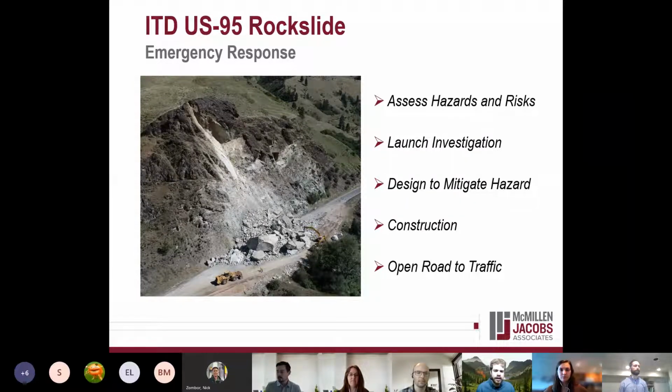Before I head to the next slide and talk in a little more detail about what happened on this project and what we did, I want you to notice the wedge-shaped block in the upper left-hand corner of the image. Although we dealt with the entire slope, this was the most unstable area and was the main focus of the work, especially as we got started. Next slide.